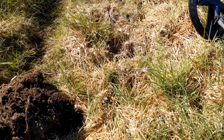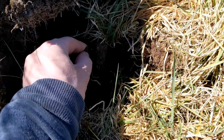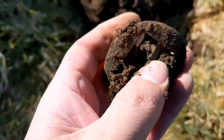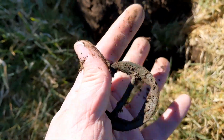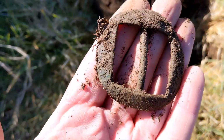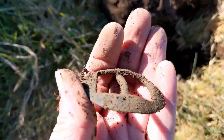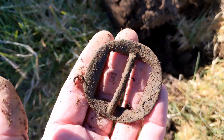Oh, this was a real dig me sign here. Big and bright, up in the 80s I think it was. But I think it's something I find all the time. Yeah, it's one of these buckles. They're nice. Is any decoration on this one? Don't think so. Yeah, just one of these buckles. They're quite common, but they're a nice little find. Okay, next please.